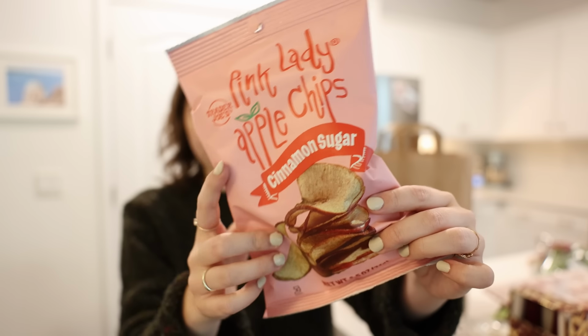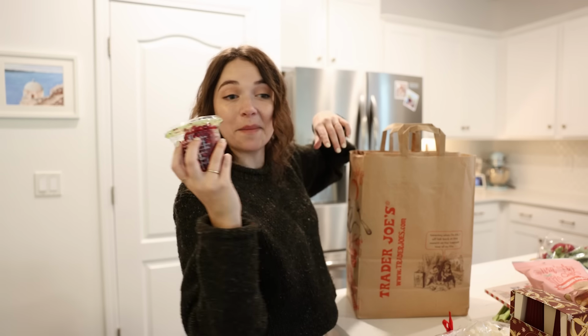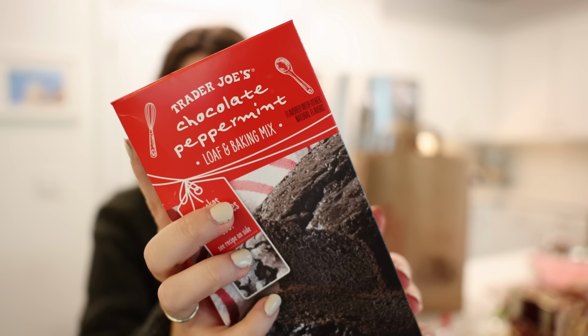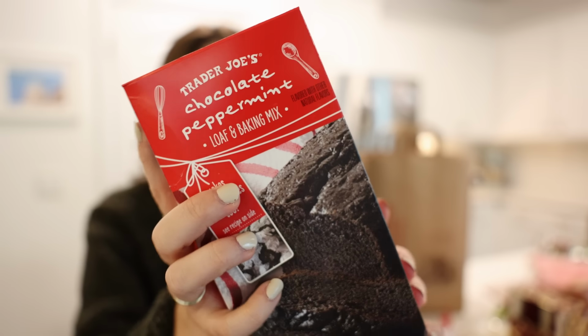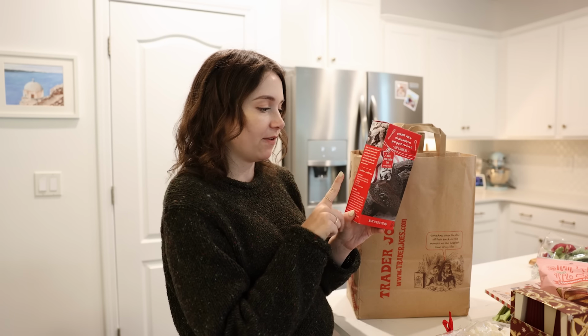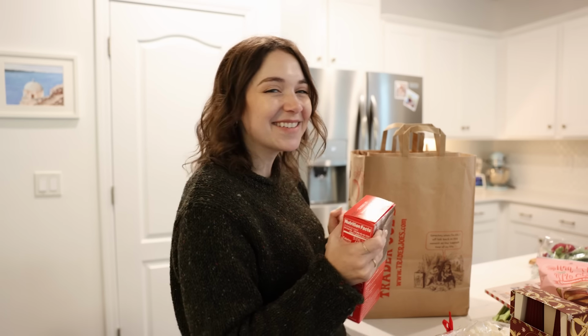They're Pink Lady apple chips. I've had apple chips before, but these ones are cinnamon sugar, which sounds really tasty. I've got some pomegranates. Oh, wanted to try this. This is a chocolate peppermint loaf baking mix. I feel like Trader Joe's does really tasty baking mixes. So I thought that this would be fun to try. They also have a recipe for if you want to make crackled cookies. I think I might do that because crackle cookies are some of my favorite.